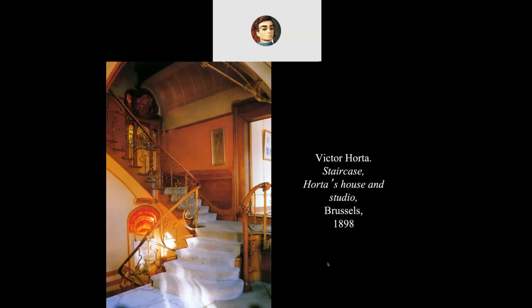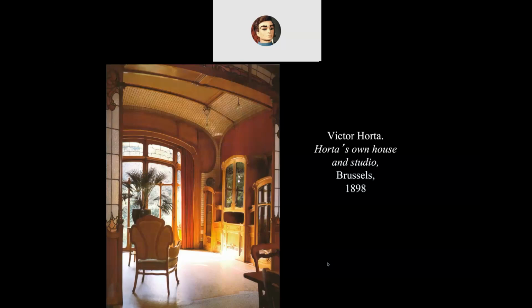That banister was an opportunity to create this organic, almost like a tree limb growing through the space. And here, love what they do with the brickwork, with that glazed brick. So Victor Horta, this is his home.